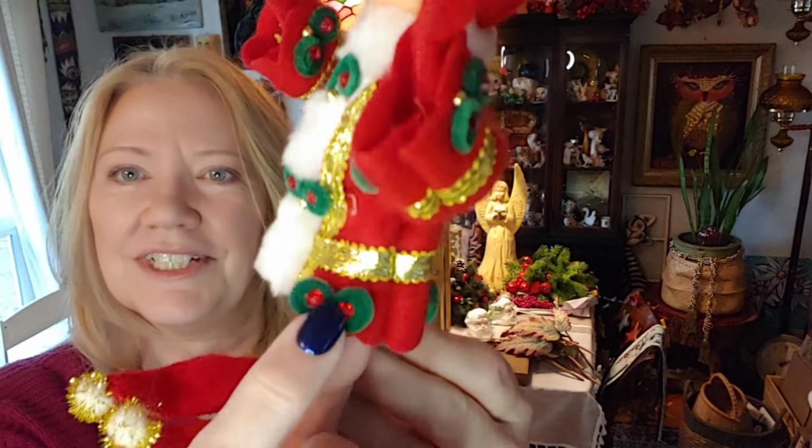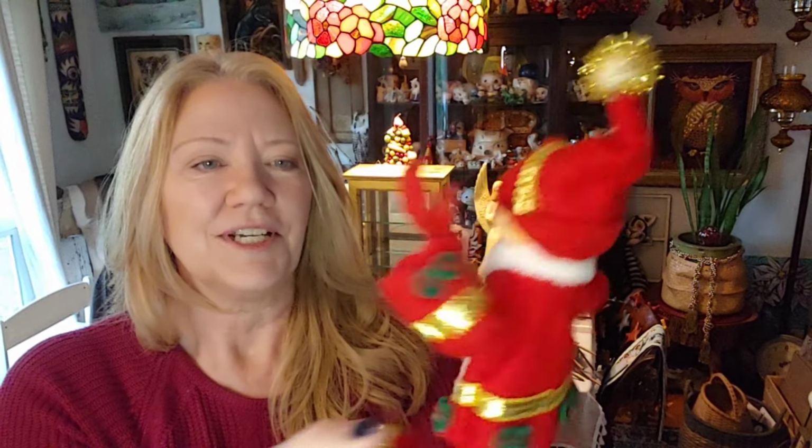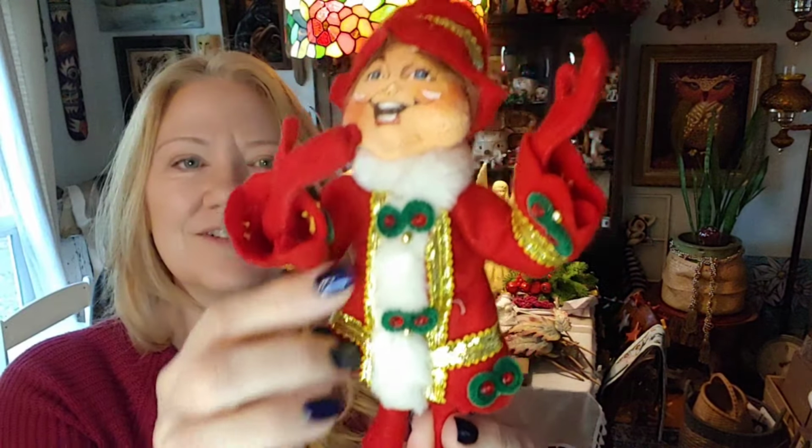I love the little, I guess they're like, I don't know what they are, but the little green and red there, I just love that, and the gold. This little pom-pom hat, I mean, that is such an adorable piece. And I think they are all from around 2010. This one's 2008, and the mouse, I think he was 2010, if I remember correctly. Yeah, he's 2010.